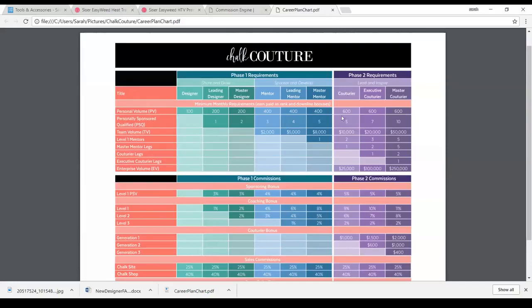And then it goes kind of on and on and on with Couturier. The difference in the Couturier levels is that it's going to bring in the enterprise volume requirement, okay? So in order to make Couturier, you need 25,000 enterprise. That's for your entire downline, starting with you, entire downline. And it will add up. The more people you start building and building and building, 25,000 won't be that difficult. And then 100,000 and 250.